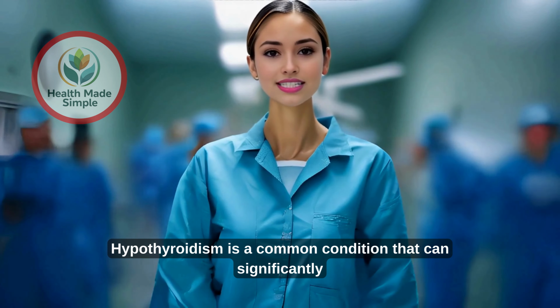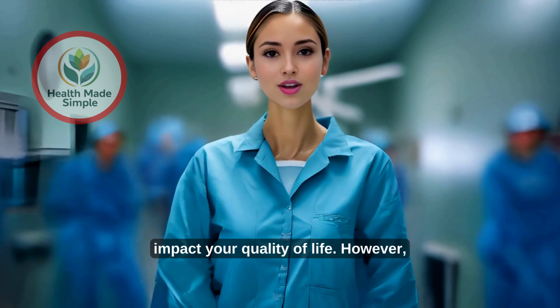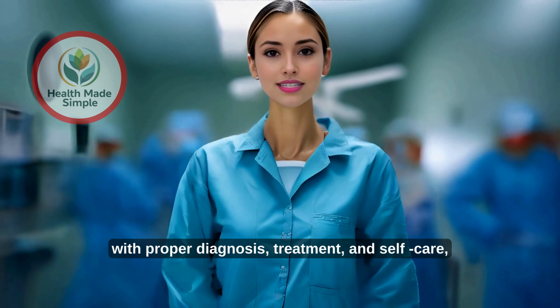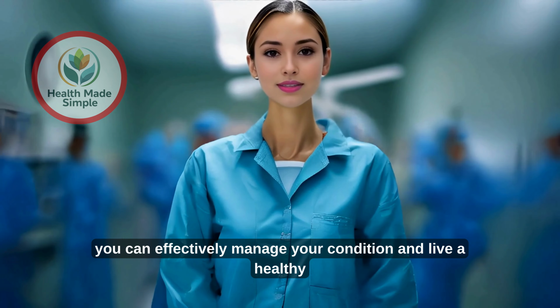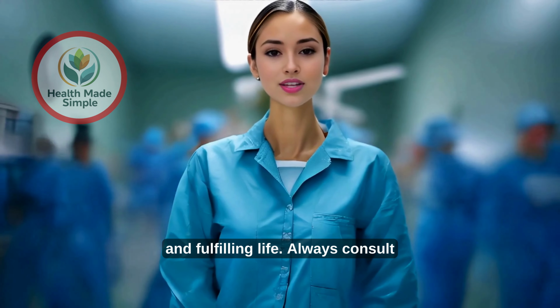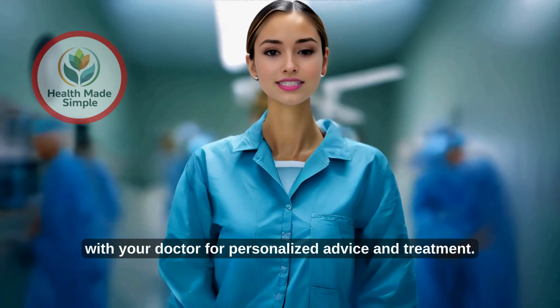Hypothyroidism is a common condition that can significantly impact your quality of life. However, with proper diagnosis, treatment, and self-care, you can effectively manage your condition and live a healthy and fulfilling life. Always consult with your doctor for personalized advice and treatment.